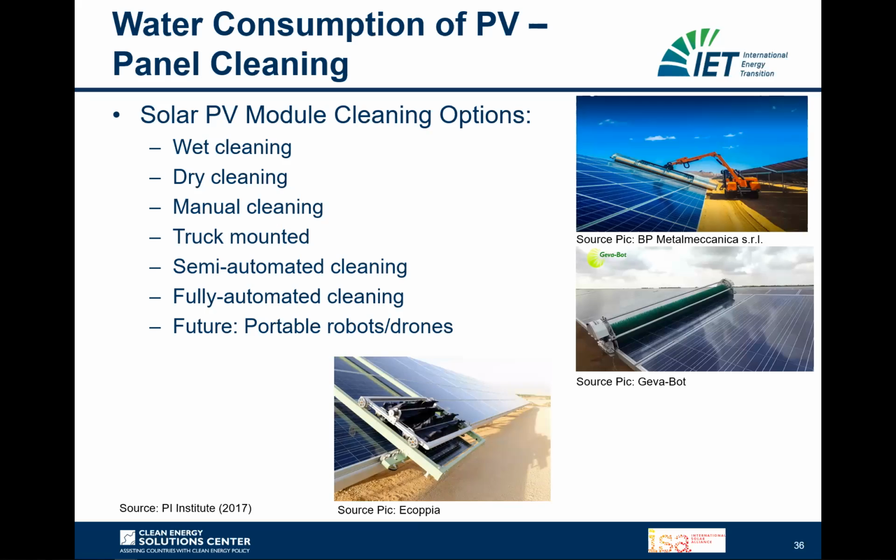So you have wet cleaning technologies, you have dry cleaning technologies, and of course you also have manual cleaning technologies, track-mounted, as you can see in the top right corner of the picture, semi-automatic cleaning, and fully automatic cleaning, as you can see at the bottom, a fully automated system which is fixed and installed on the solar PV panels and just runs its cleaning cycles whenever it is required. And then, of course, we also have quite a lot of research on robots and drones, which might be able to do the cleaning of solar PV panels in a fully automated way and hopefully also a cheaper way in the near-term future.